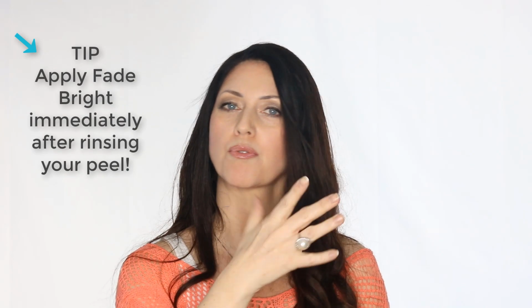And then here's a tip. Immediately upon rinsing, pat your skin dry and put more Fade Bright on before you put your healing products or your Luminosity or whatever you're using. That just gets right in there and helps to slow down any inflammation before it even happens.